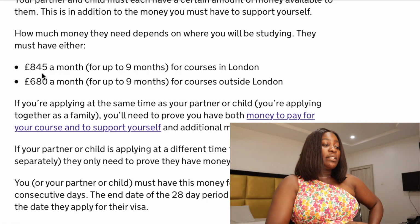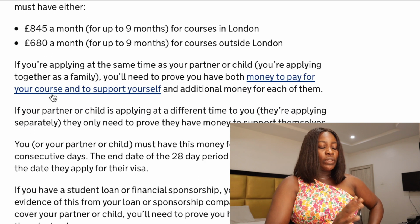Remember that if you're studying in London, if you're the one making the application for the student visa, you will need £1,334 per month times 9 months, and £1,023 for outside London. However, for a dependent, you need £845 per month, or £680 per month outside London.